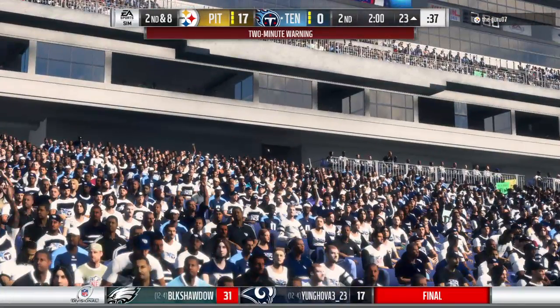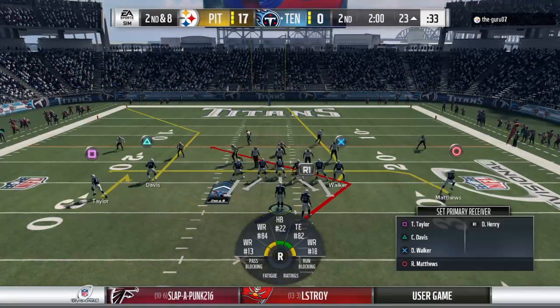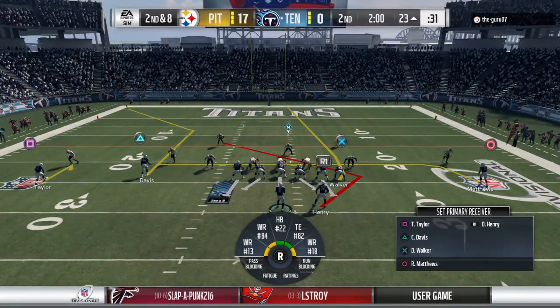2 minutes to play here in the first half. Back with more AFC playoff action after this timeout.